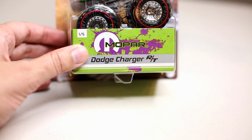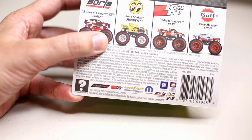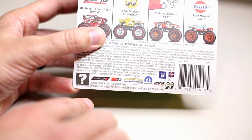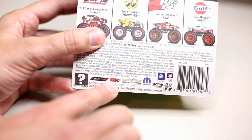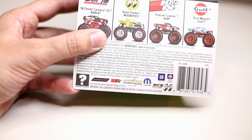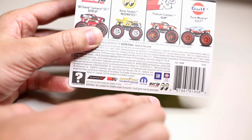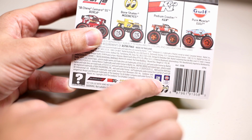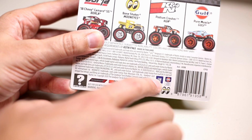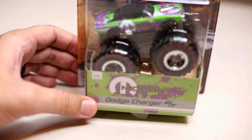That'd be pretty cool. But anyway, these are Redline tires. I think they're made by a lot of brands, but if you look on the back, which is really cool, it has all the licenses they have a deal with to make these. So you have the Dodge license, the K&N license, Goodyear. So these are Goodyear Redline tires, modeled after Goodyear Redline. Mopar, Borla, Moon Eyes, GM, obviously for the Chevy. You got the Dodge Charger RT, the Chevy Camaro, and then you got Gulf. So it has a lot of licenses on the back, and that's probably why these cost more.